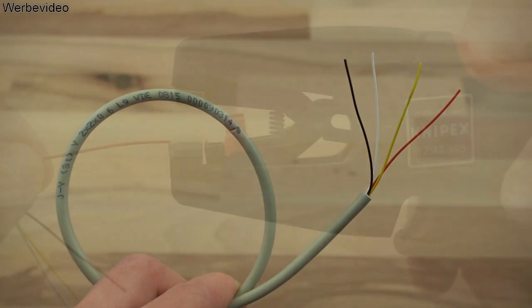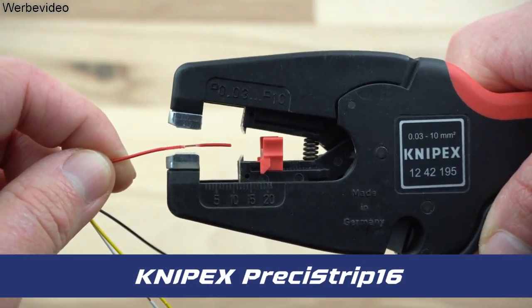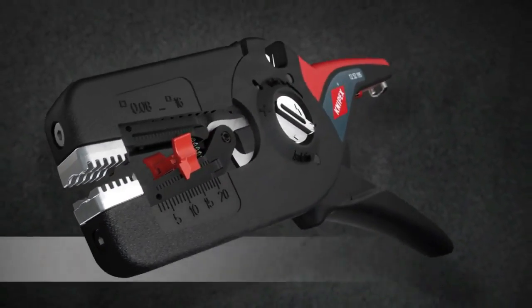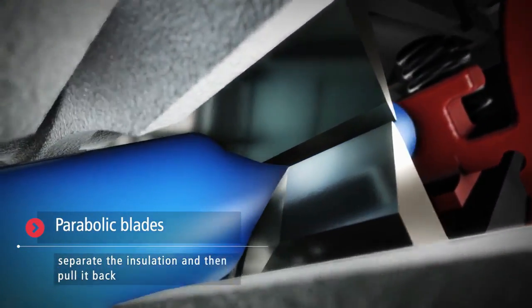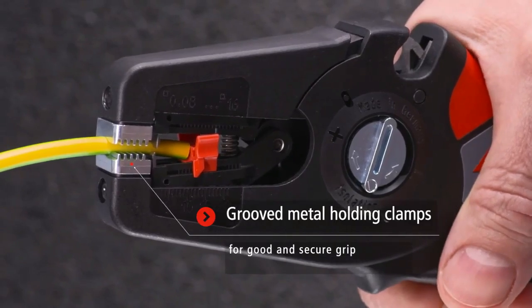Are you looking for a tool which can strip solid cables quickly and precisely? I have good news for you. The KNIPEX PreciStrip16 is the tool you are looking for. With a pair of side cutters, we're confident that many electricians can strip the ends of wires fast and effectively. Still, the KNIPEX PreciStrip16 adds reliability, accuracy, and versatility to the process.